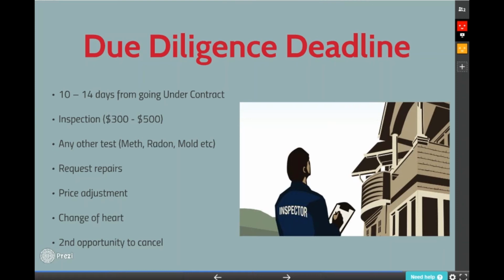Now, the question comes up quite often, what if I find something during that inspection period that I don't like? I even had one person who, during that period, realized that the pink bedroom, the blue bedroom, the purple bedroom, and the one with zebra stripes was a little too much, and they didn't want to have to repaint it all. Can I have a change of heart? And the answer is absolutely, you can. This deadline is designed to protect you. You do have the opportunity to cancel. You can cancel for any reason.